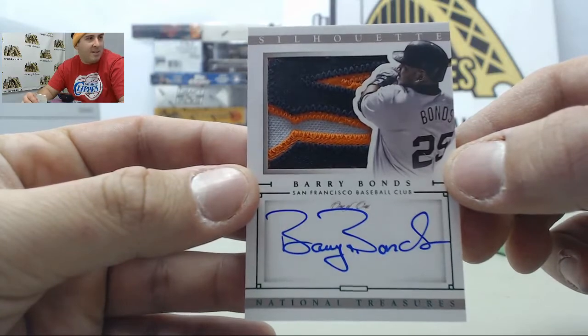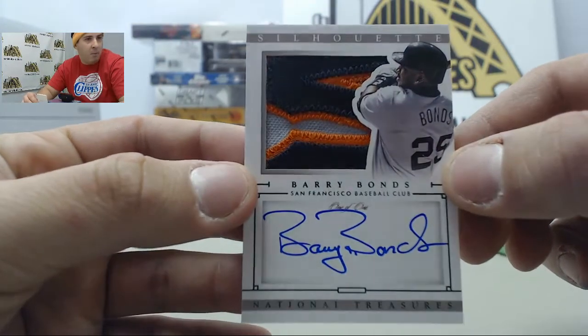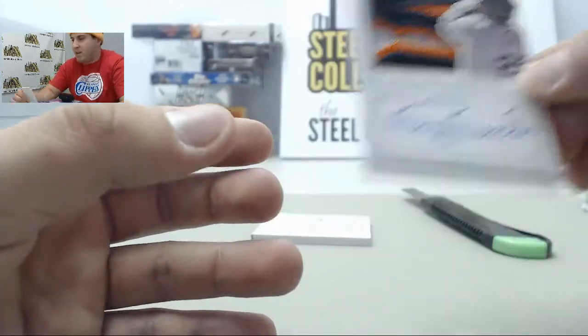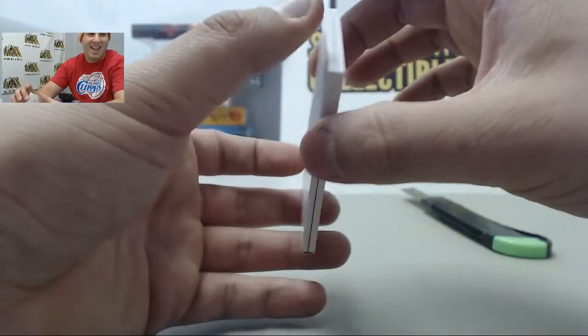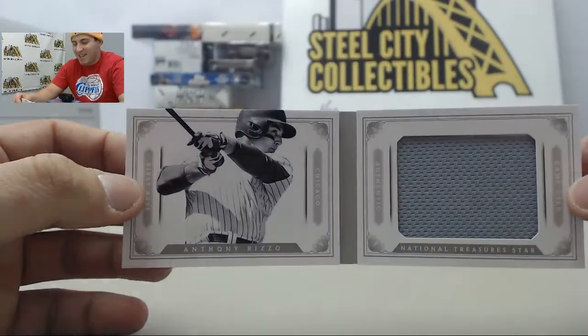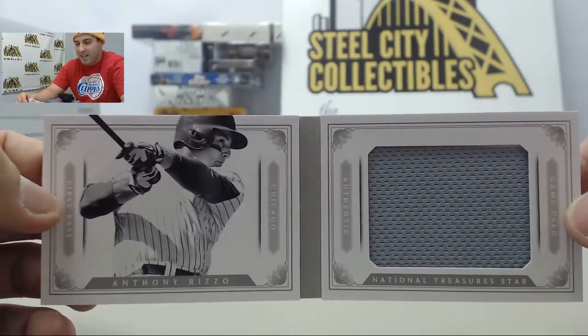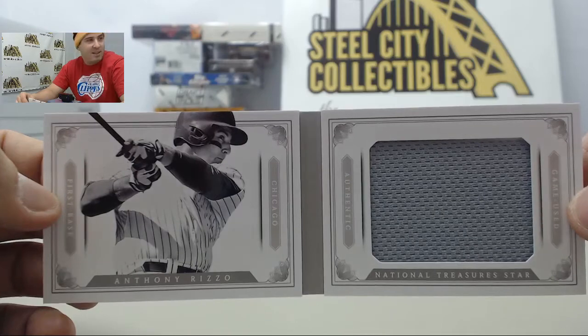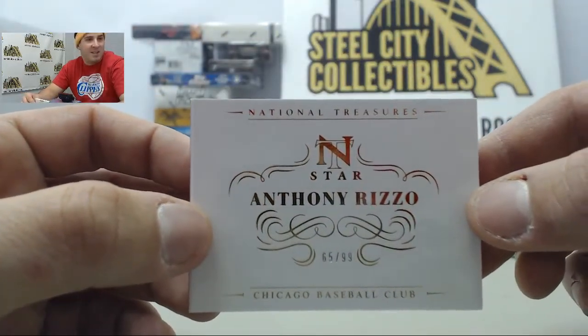So congrats. Awesome pull for you. Awesome, awesome pull. One of one. Sweet looking card there. Behind that, well, we can't top that now, but we got a booklet jersey to end out the box. Going to be Anthony Rizzo. Anthony Rizzo. So that is going to be numbered to 99.